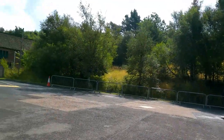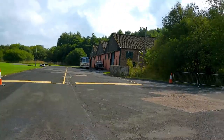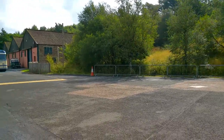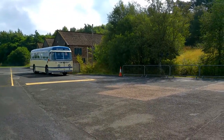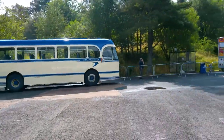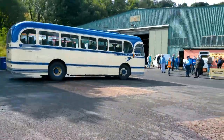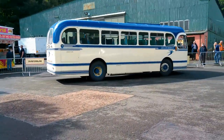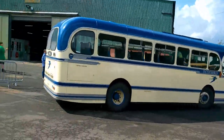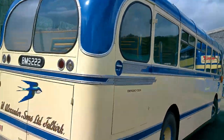Blue double deck. Alexander's Guy Arab, 1948, a fine vehicle. It was new to this area, so it's very much a genuine Fife bus. I'm going to give this one a shot to Dunfermline and back. The Dunfermline service is the 1952 Leyland Royal Tiger, body built by Alexander's at Stirling, a nice big heavy 41 seat coach.